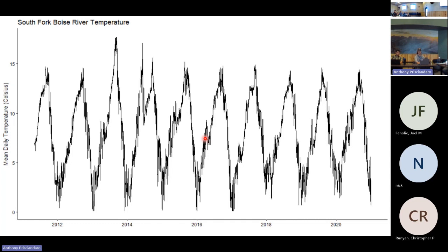The point I'm trying to make, this is from the old temperature gauge at the Neal Bridge. This is mean daily temperature in Celsius on the y-axis, and year on the x-axis. What I'm trying to highlight here is that around the time of those debris flows, we saw some of the highest recorded stream temperatures, almost up to 20 degrees Celsius in some of these places. That's most likely due to that increased fine sediment load that would increase temperatures.